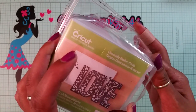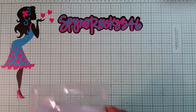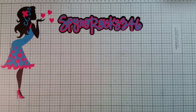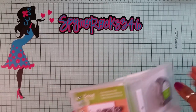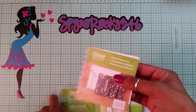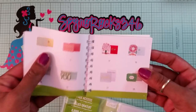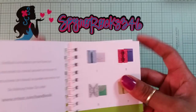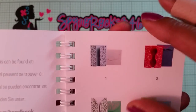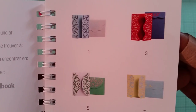Classically Modern Cards. Now this I've been wanting to get my hands on because I've been seeing so many beautiful cards. Not cards, but I've seen beautiful shapes on this that I can use for cards. So here goes, this is Classically Modern Cards. And there goes the first set of cards. And they're like shape cards, guys.